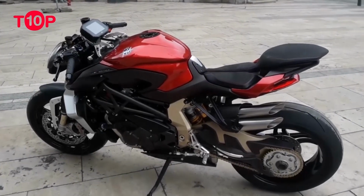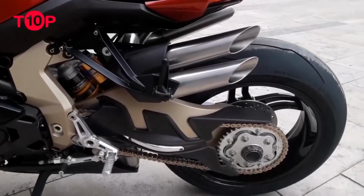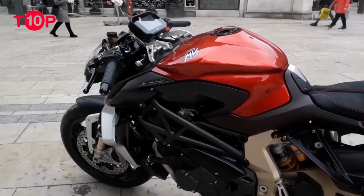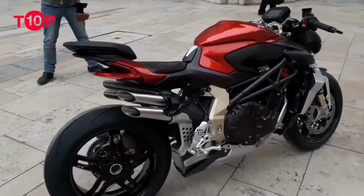With those figures, the MV Agusta is on par with the Ducati, even if the looks might not be. It's a true naked bike in that every mechanical and other component is visible. It's at once visually startling and aggressive, which matches the riding experience.